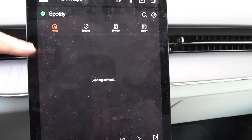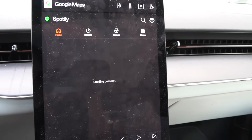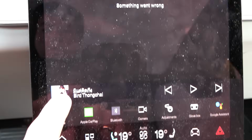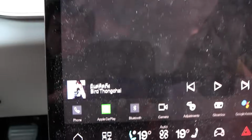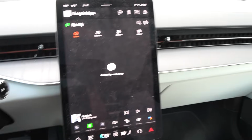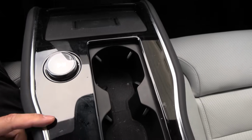So we have Spotify, sending data, loading data from China. Wait, why is it so slow? Huh? What the heck, man? Okay, whatever. But here, it supports... something went wrong. Oh no! More problems with the Polestar, just kidding. But you see, it actually supports Thai letters. Very nice. And then center console, freaking piano black all over the place.